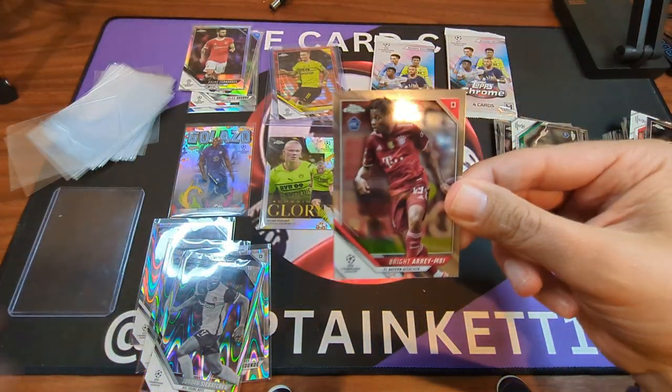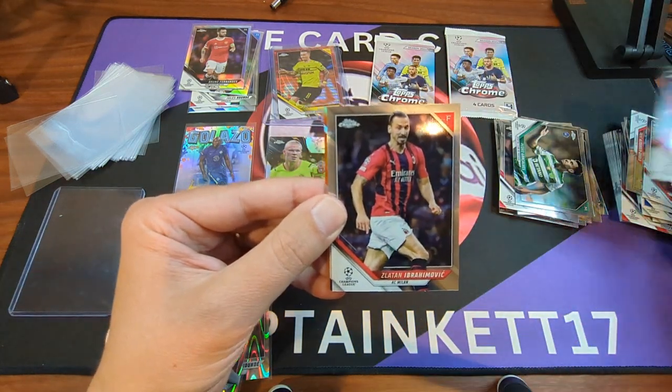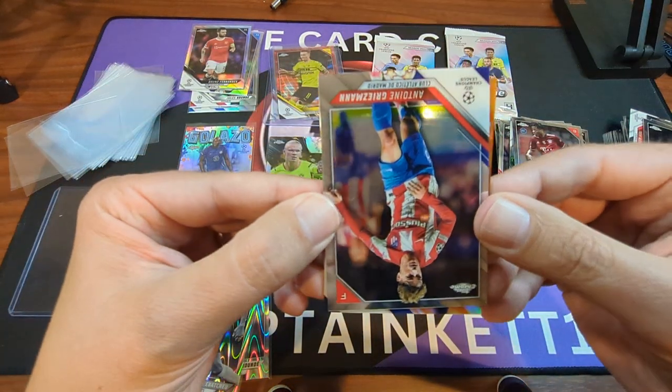Yeah, let's see what we got. We got something numbered here, something in the back. Looks like it. So we got MB. We got Zlatan. Again, I think I got three of those. Griezmann. And then this is, let's see who this is.